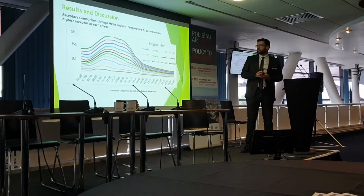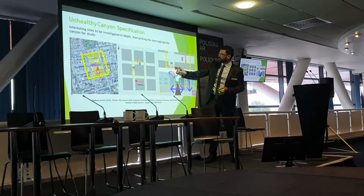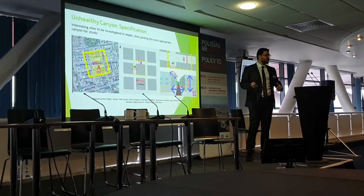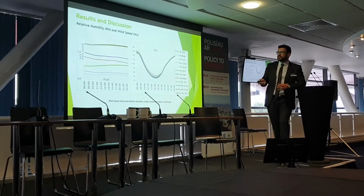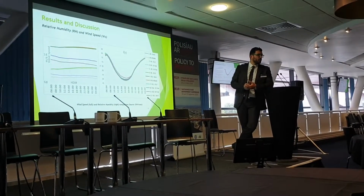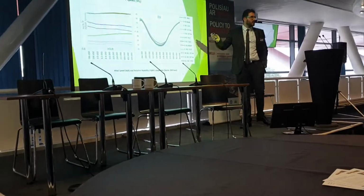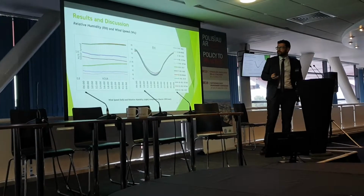So I found that two receptors have the highest heat stress, which is number 6 in S1 and number 12 in S2, and that's due to having more solar radiation, which we're going to notice. Then I focused my study more on comparing the results of each alternative: the more green we apply, the higher the relative humidity, while wind speed will be lower with more trees.